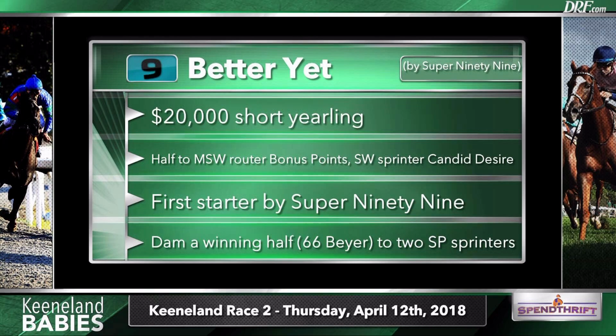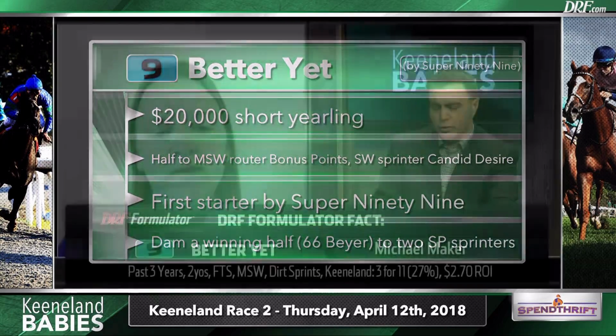Very productive dam. She's already thrown Bonus Points, a multiple stakes winner going long, and Candid Desire, a late running stakes winning sprinter. You've got Michael Maker in your corner. Here's the Formulator fact over the past 3 years: 2-year-old first-time starters in maiden special weight dirt sprints at Keeneland, 27% and a $2.70 return on investment.